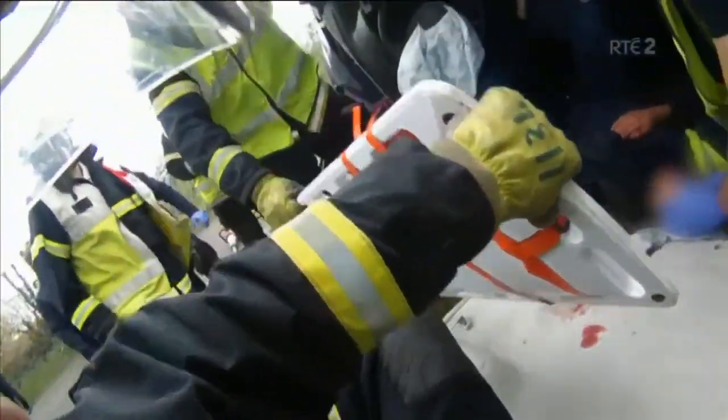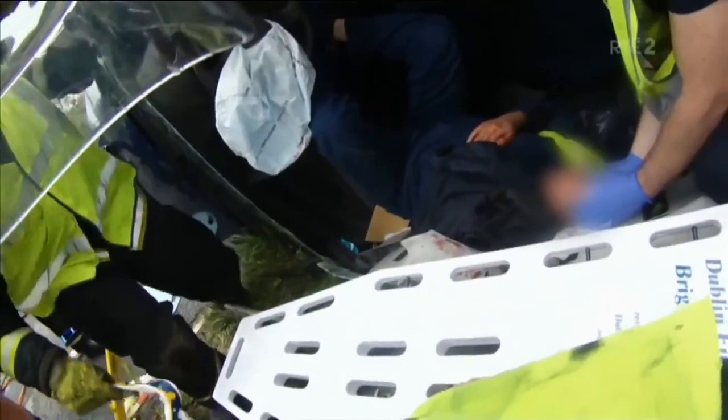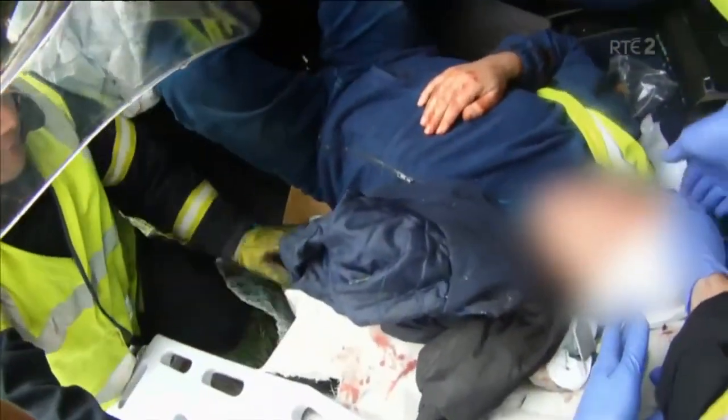With the roof peeled back, the firefighters now have access to the patient, but they still face a difficult and delicate procedure to safely extract the injured driver. Straight up, yeah, if you want to get his shoulder, I can probably take his head, yeah. Where's the gash there? Okay. Now if we're going to move you, okay?